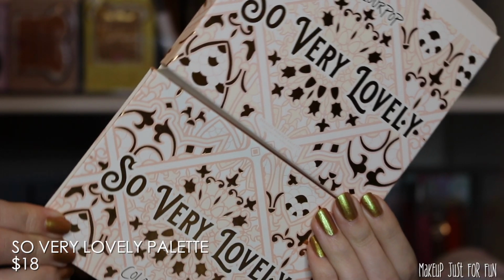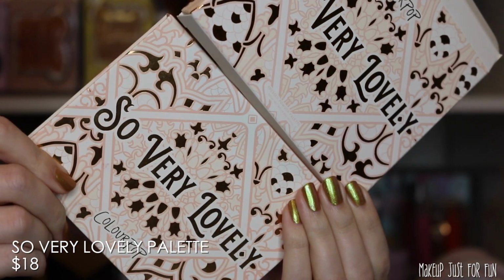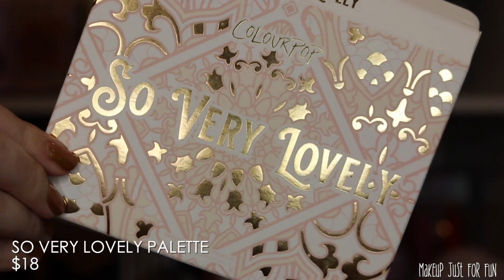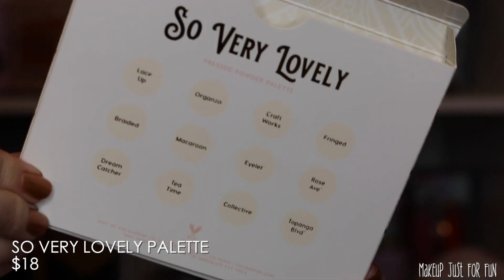Now, let's talk about the palette. This is the So Very Lovely Pressed Powder palette. It will be priced at $18 US. I love the packaging here. It is very, very lovely. Yes, I've been waiting this whole video to say that.